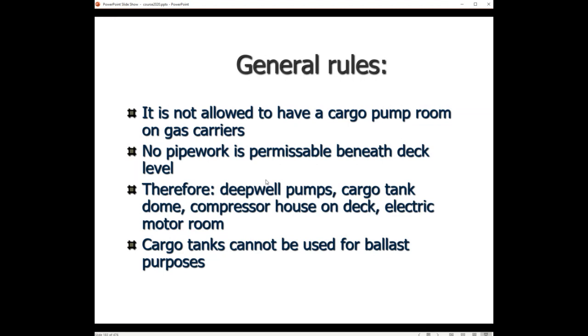That means that we have deepwell pumps, so pumps situated inside the tank. We have the cargo tank dome, which is the connection between the pipework on deck and the tank. We have a compressor house on deck, which is the compartment that contains the cooling installation. And we have an electric motor room, which is a separate compartment close to the compressor room, which contains the electric motors that drive the compressors. Cargo tanks cannot be used for ballast purposes. If ever you had doubts about that, I don't think so, but this is just a confirmation that you cannot use any cargo tank for ballast purposes.